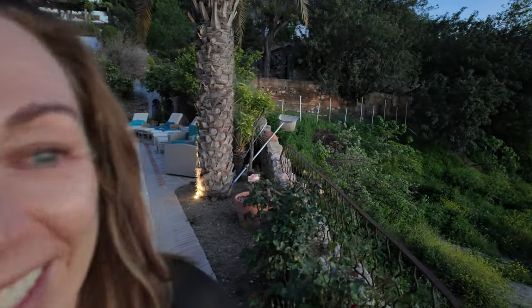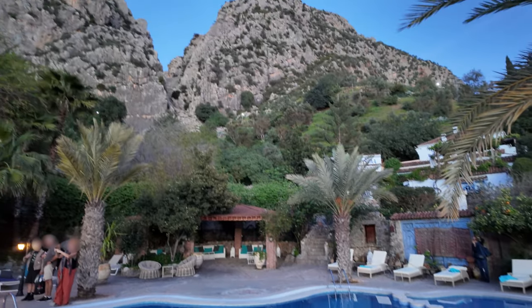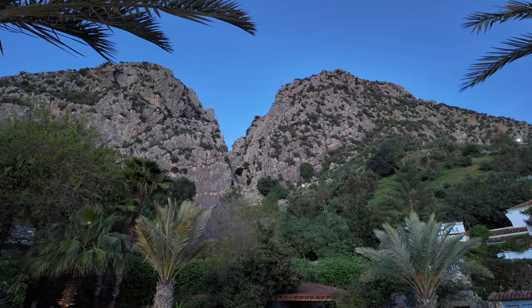You've got tears in your eyes. It's just that beautiful. Incredible. Come here, honey. It's lovely. This is what we come for. Even looking this way, look at the rocks and the mountains behind us. It's a lot to take in. Do you want to go find our room? Yep. The porters have brought the bags up the hill.